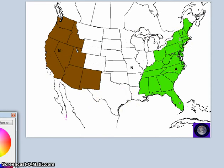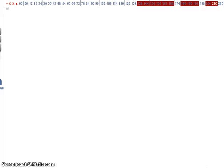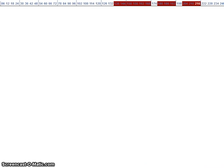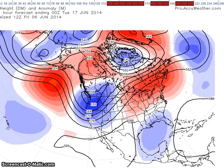Now we're going to look at the period for June 17th to 21st. And we're going to go now to the 17th. And you can see most of the models are indicating little change. This is the GFS. And it's showing a trough here, a fairly deep trough. It's more amplified, and a pretty deep ridge over the northeast and eastern Canada.